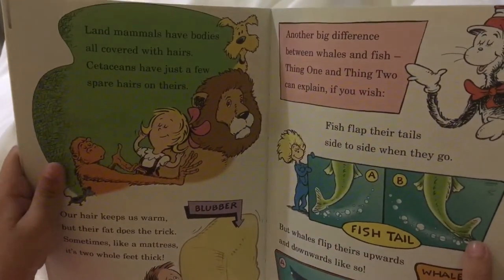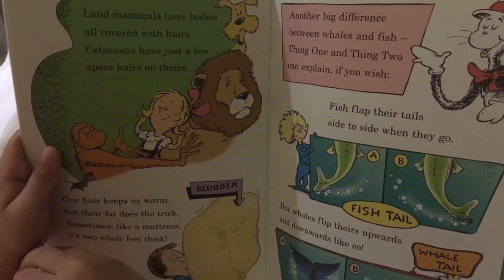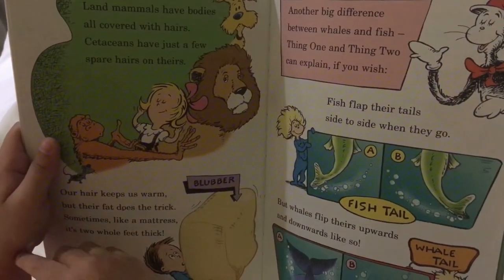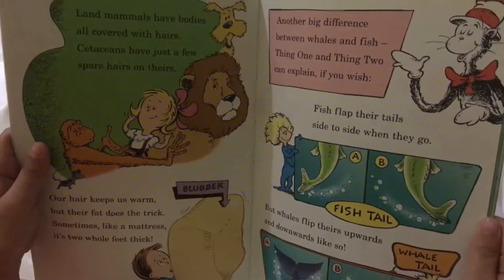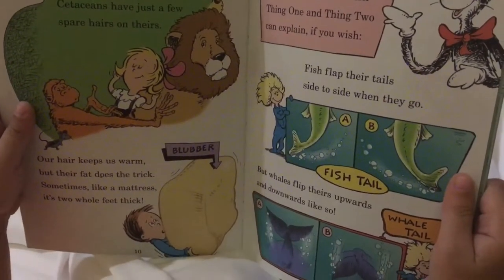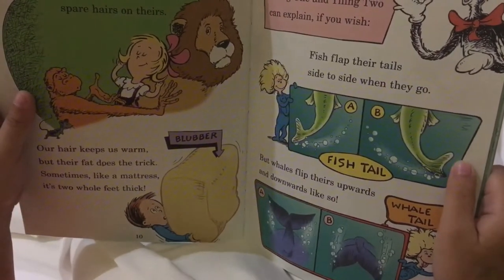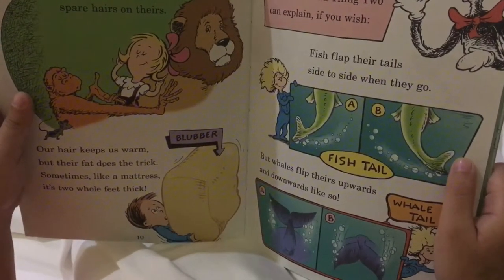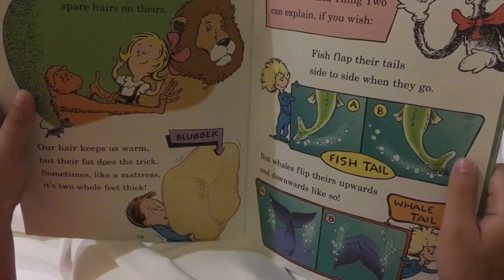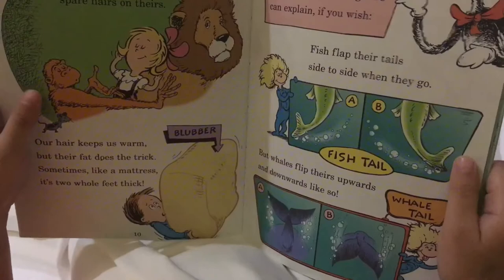Another big difference between whales and fish. Thing one and thing two can explain if you wish. Fish flap their tails side to side when they go, but whales flip theirs upwards and downwards like so.